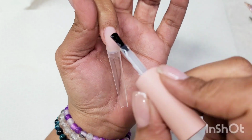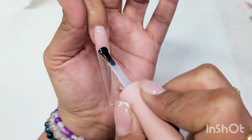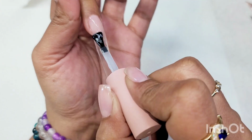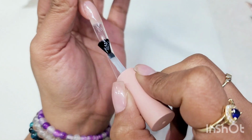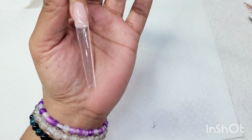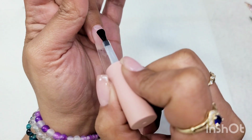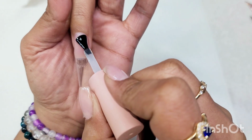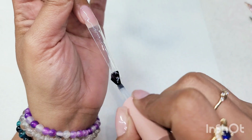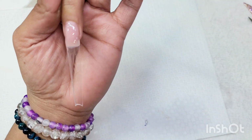So here I had already applied my peel off method, my tips, and a very thin layer of clear acrylic. And that is because I tend to bump my nails, and with the peel off base coat, they come off really easily. So as a safety measure for myself, I just do that. So now, because of course I'm going to be using polygel, I'm going to add, just ignore that I have peel off base coat.